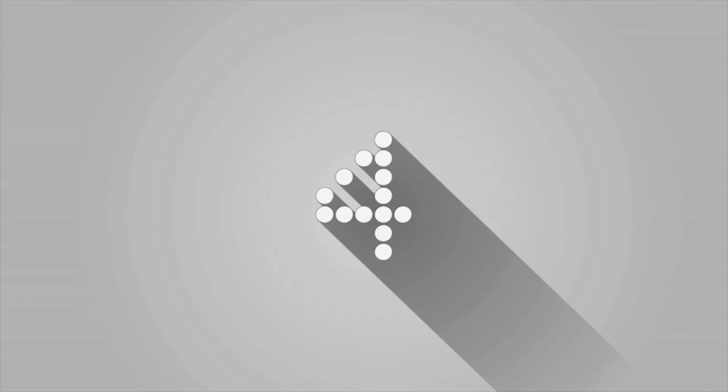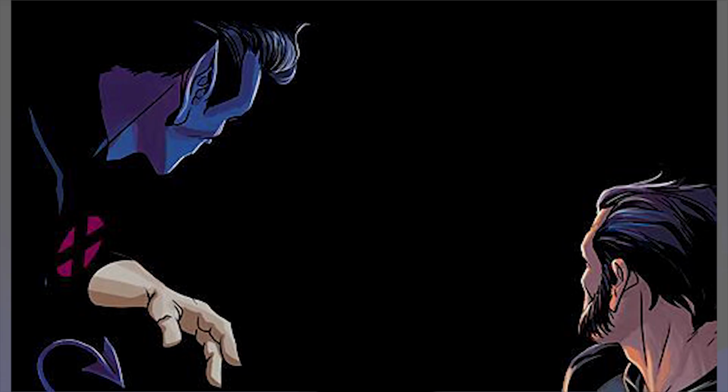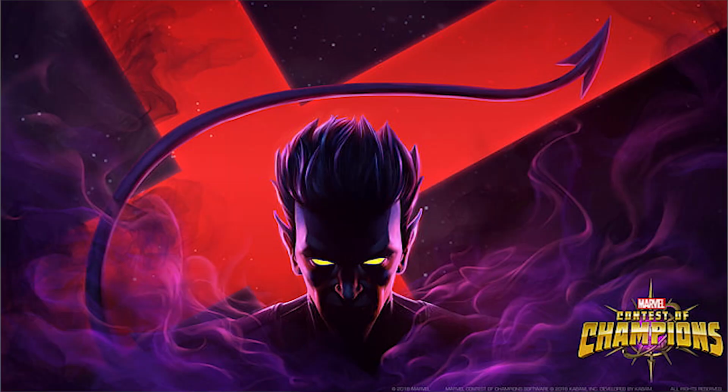Number 4. Night vision. Again, the night in Nightcrawler's name is not just there for his dark blue complexion, but because he can actually see at night in the dark. His eyes naturally have night vision. This whole thing adds to the shadows and the moving through the night motif that we have going on. His eyes actually glow. It's not just for show. So impressed with my voice cracked.